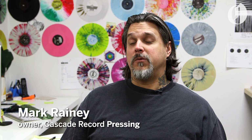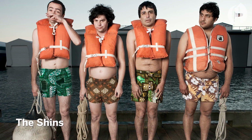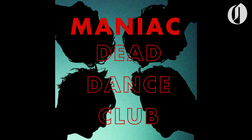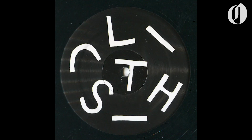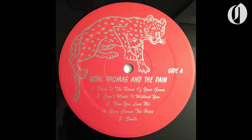Cascade Record Pressing is the Northwest's only fully automated record manufacturing facility, the first one in Oregon. The Northwest has got a long, proud history of a lot of great music that's come out of here, and it seemed like it was an underserved area of the country. Service to local labels and artists is really a core part of our mission. A lot of first-timers. It can be a little intimidating if you're not familiar with all the steps.